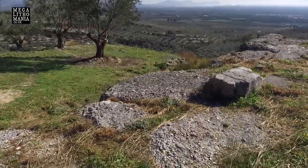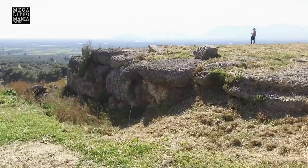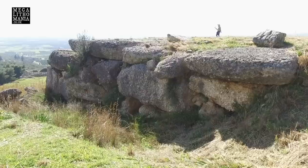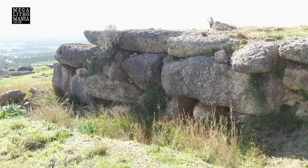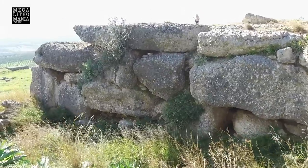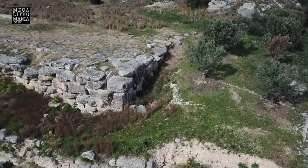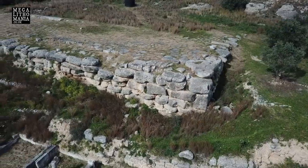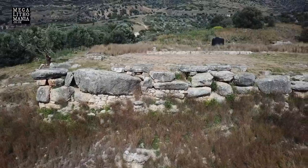Certainly no one's interested in visiting it, no one's here. So we have this outer wall here, and you can just see the way these have been put together. This is not a simple operation. I mean, these are actually some of the largest megaliths I've seen here in Greece. These are absolutely huge. Look at the size of these. These are incredible. They're like just megalithic dolmens all just shoved together into one massive platform.